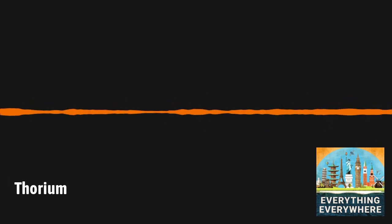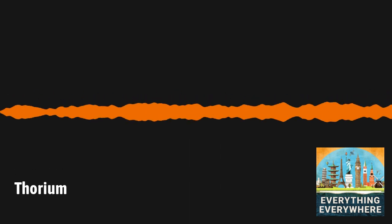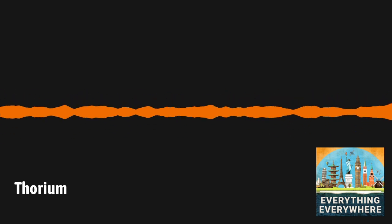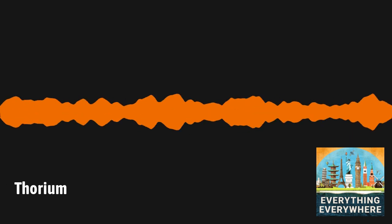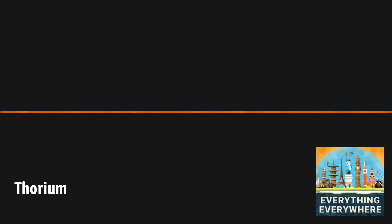There have been experimental thorium reactors that have been built. In 1962, a thorium reactor was built at the Indian Point Energy Center just outside of New York City. The Oak Ridge National Laboratory built the molten salt reactor experiment. It went critical in 1965 and ran until 1969, and used thorium in a molten salt as its fuel source, and it ran for over 15,000 hours producing energy.